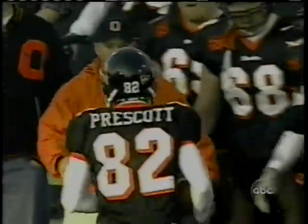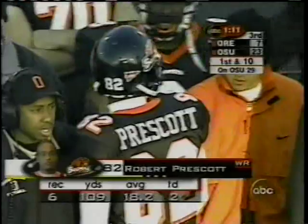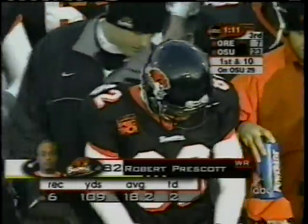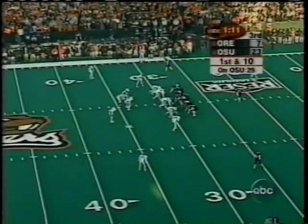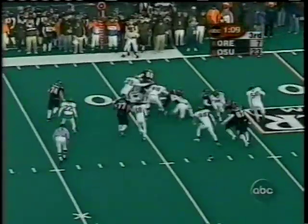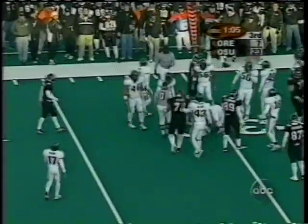I'll tell you this. Oregon has had great success this year defensively when the Ducks are able to put 8 and 9 in the box against the run and team tackle. But this Oregon State offense spreads them out and forces individuals to make plays, and they're having a tough time. Simonson with the ball, working his way in traffic, and is out to about the 32-yard line. Prescott today, 6 catches, 109 yards, and 2 touchdowns.